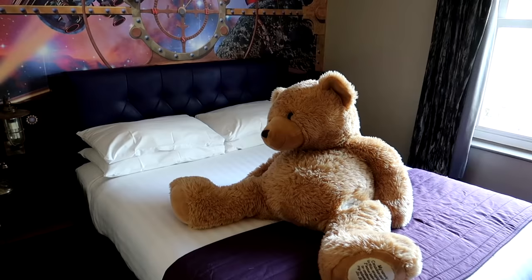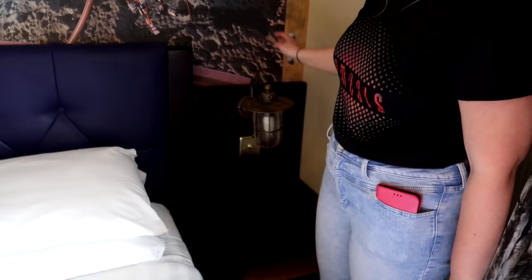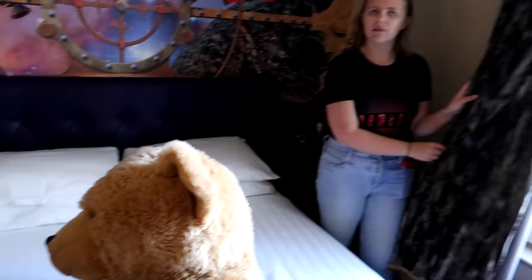Oh, poor little bear. But yeah, you've got the big bed just here. It's really nice. Yeah, it's lovely. What else have we got down here, Charlotte? Got some nice lights as well. Nice vinyl again on the back. Again, I'm not normally too keen on the vinyls. However, in this hotel, it's done really nicely because you've got the actual theming on there as well, which is cool. Nice curtains. Curtains look good.